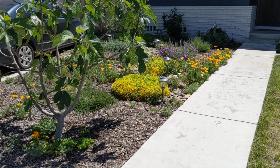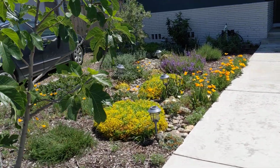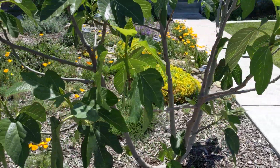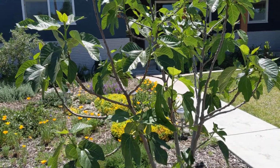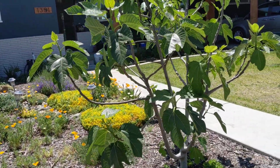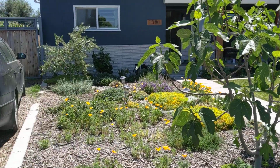Okay, here's an update on my front yard California native garden. I do have a couple things in this garden that are not native, like for instance, this fruit tree right here is a fig tree. It's a Peter's honey fig. It's going on its third year and it's super big. This fig tree and the olive tree right there were planted at the same time. They were the same size, so you can see how much bigger, or how much faster, figs grow compared to olives.